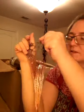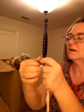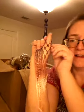Let me put it up against my skin here. You can see the silhouette against my skin. As you knit or crochet with this, it kind of makes a ruffling effect. I've seen people do other things other than the ruffle effect, but I think the ruffle effect is the prettiest one.